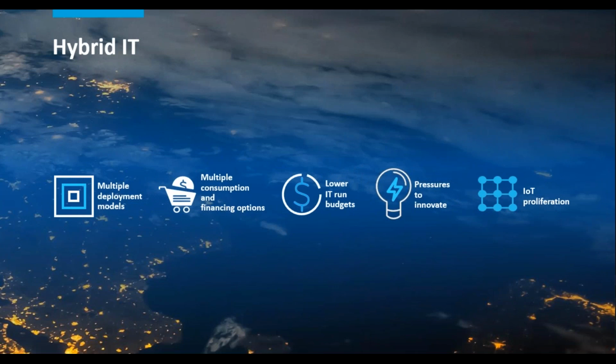So obviously for each one of these environments, you will have multiple deployment models. When you deploy software to an Intel environment, it would be different than deploying software into a mainframe environment, making those applications available. You've got multiple consumption and financing options in terms of services provided or how you consume software and the capabilities that they provide your organization. Could be permanent license-based, could be cloud-based, could be pay-as-you-go, etc. Most organizations also have lower IT budgets to run with, so needing to do more but with less money.